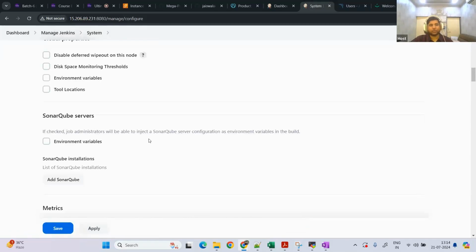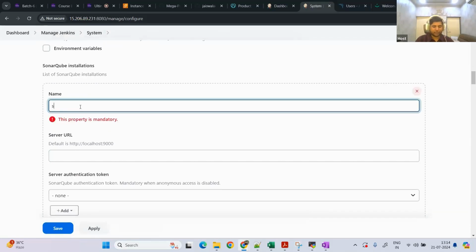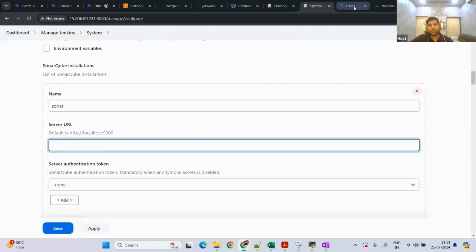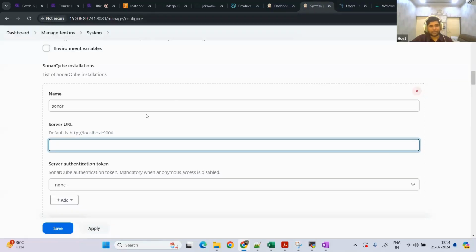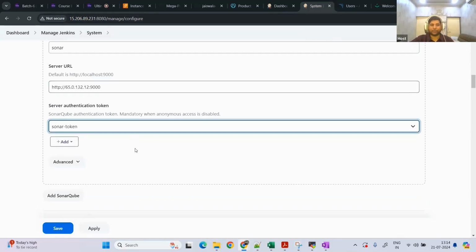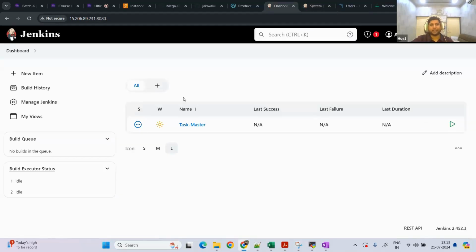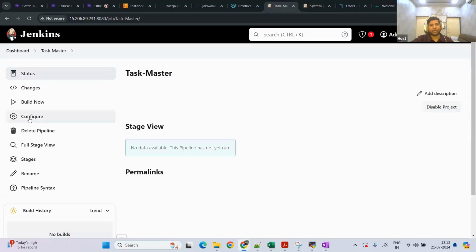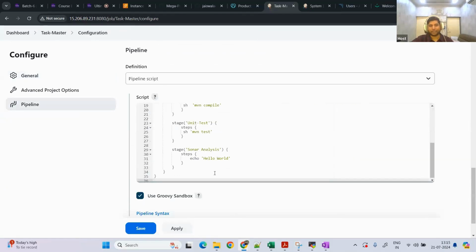scroll down to SonarQube servers and click on add SonarQube. Here, let us provide the name as Sonar and the URL. For the URL, we can select from here till 9000 and copy it. I can paste it here, remove the last slash, and here we can select the token that we configured. That means now the SonarQube server is also configured inside Jenkins. So now we can go ahead and click on configure the pipeline, and now we can write the stages for Sonar analysis.